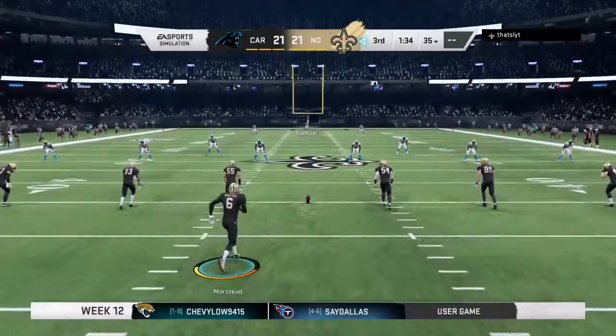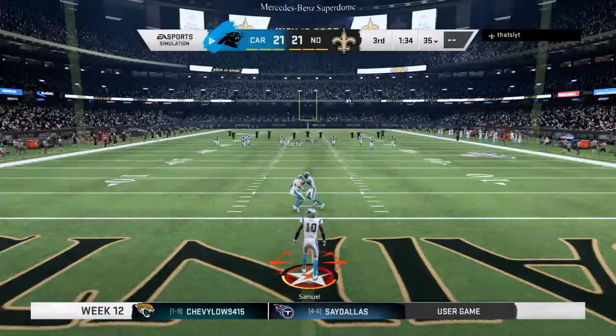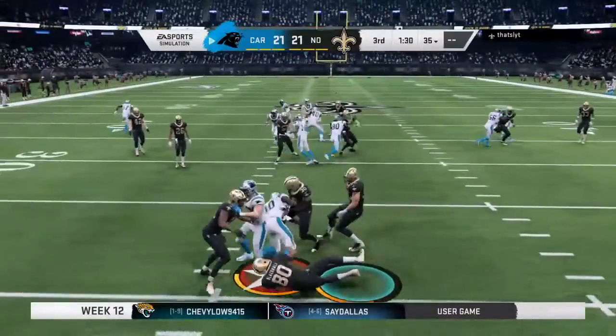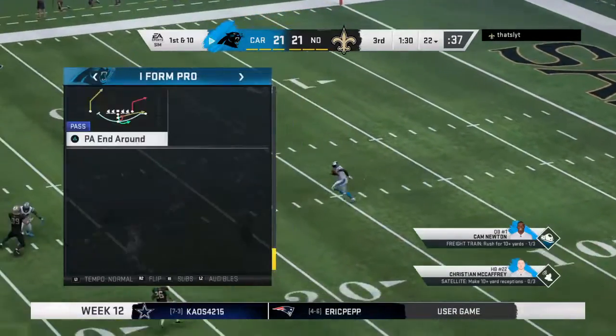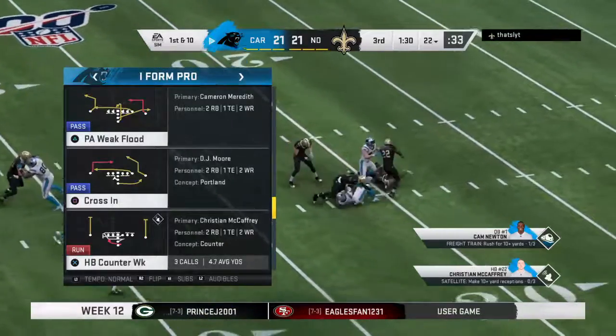So a tie ball game here as the kick's away. That's fielded in the end zone, and he'll take this up past the 20 and down at the 22-yard line. The Panthers take over 1st and 10 at their own 22-yard line.